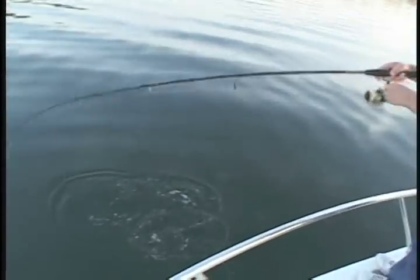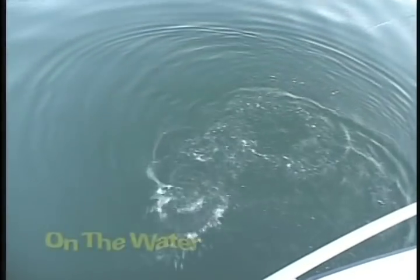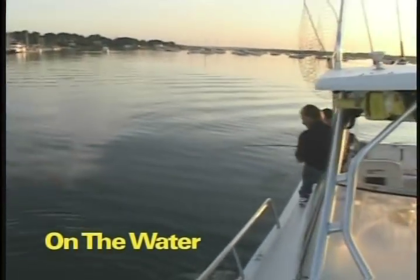Nice little one, look at the one chasing it. Thank you very much. Oh, that's a striper. That was a striper just chasing the bait up. What did you get, a big striper come up underneath him? He was a small one. That's why he wasn't able to take it.